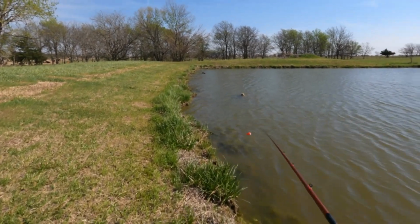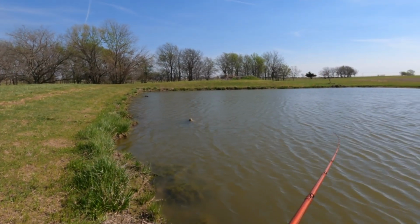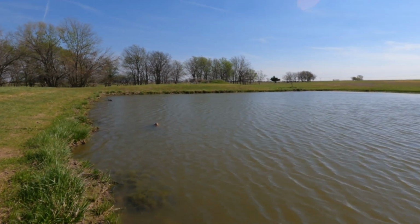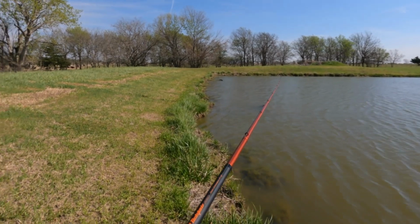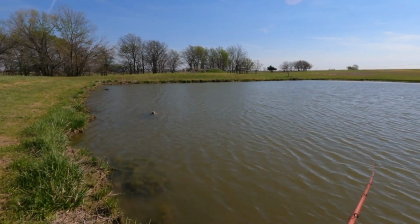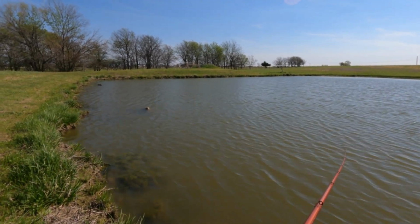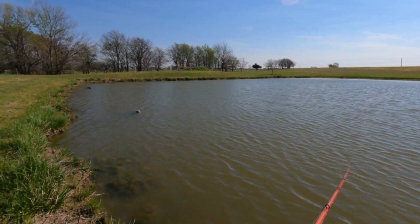Keep them moving on down the bank. We should be in the juiciest spots. We'll see if it actually works out now. Now you will notice that this bait is the biggest that I will be throwing today. And that might be discouraging some of the fish that it passes from biting it just because of how big it is. There's a lot of small fish in this little pond.